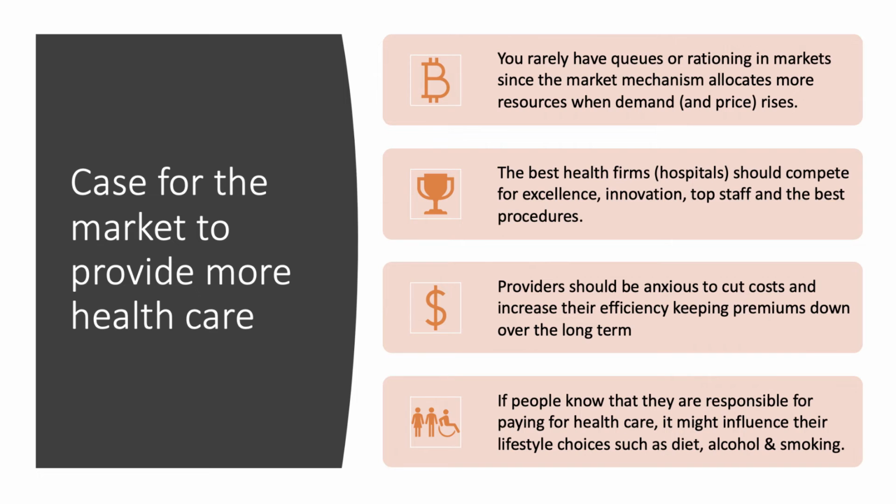The best health firms, if they're competing with each other, remember the chart showing those key leading healthcare providers, health insurance companies, the best hospitals, in a sense, are competing with each other. Perhaps that can drive excellence, quality of service for patients, innovation, and cost efficiencies in terms of procedures. So private sector competition, in theory, could drive competition up and costs down. That's a debate, of course. Providers in the private sector may have a discipline to cut their costs, keep their costs down, increase their efficiency, keeping premiums down over the long term, although we've seen those premiums have gone up faster than inflation.